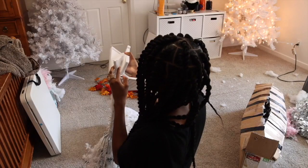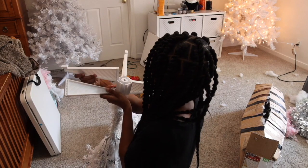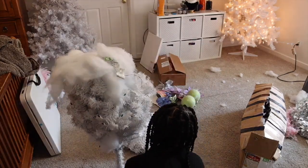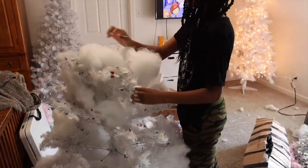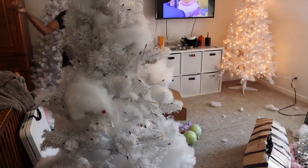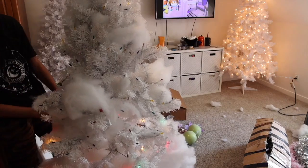I was really making progress at this point. I whipped out another Christmas tree, and for me, putting up Christmas trees is nothing. I can whip out a whole bunch of them and just throw them together real quick. So that's what I'm doing, putting up another one. And at this point, I think I had all of my Halloween decorations put up, and the room was still a mess, but it was basically just Christmas stuff at this point.